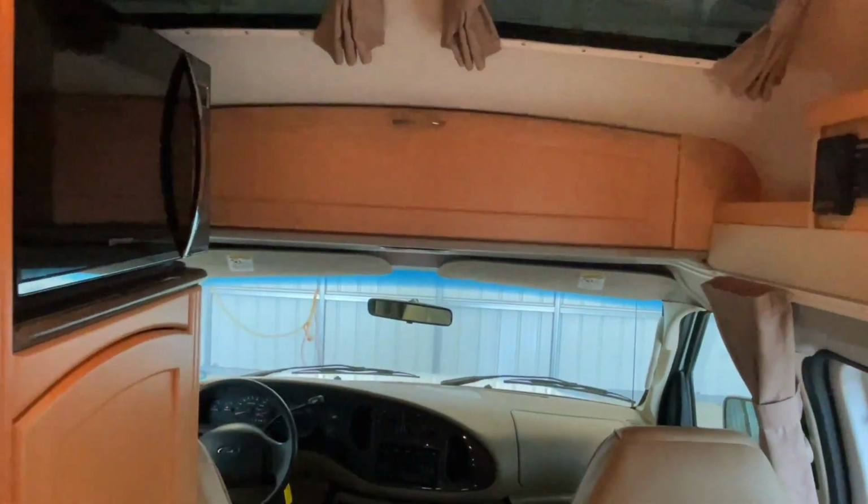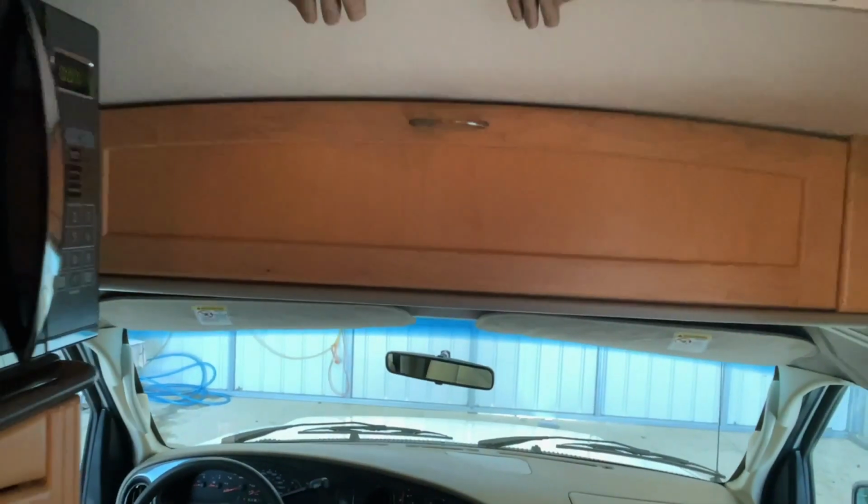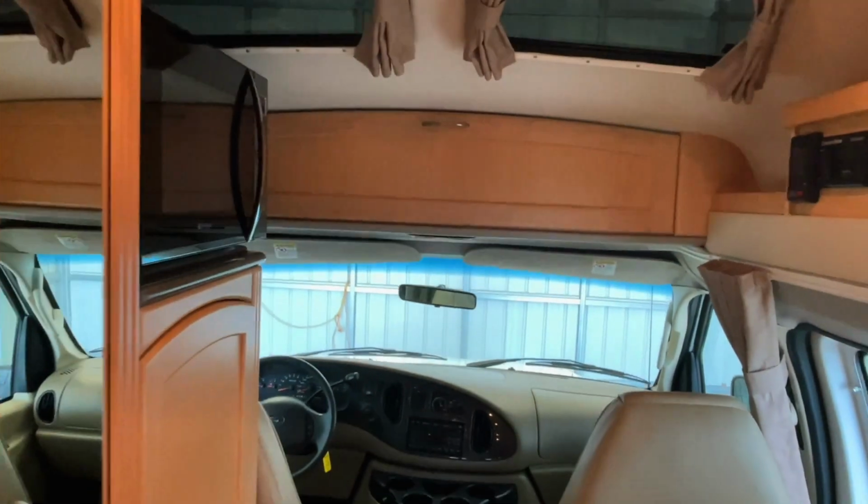While we're up front here, before we finish up, go ahead and check out this storage space. Got the airbag suspension control there for the rear airbag suspension. You can pump those up and check the levels there. Again, a very, very fine specimen, very richly appointed and excellent condition.